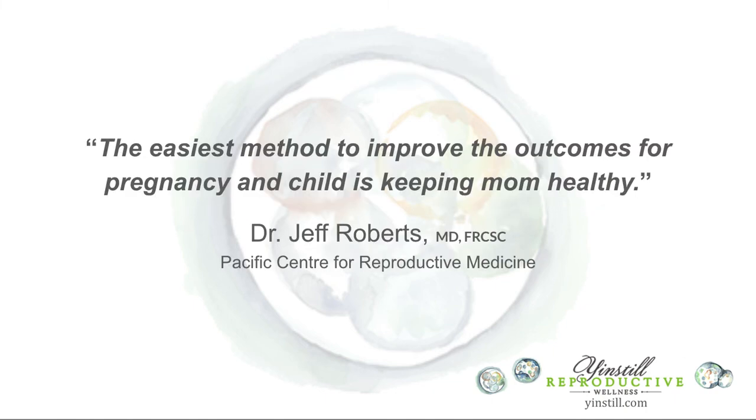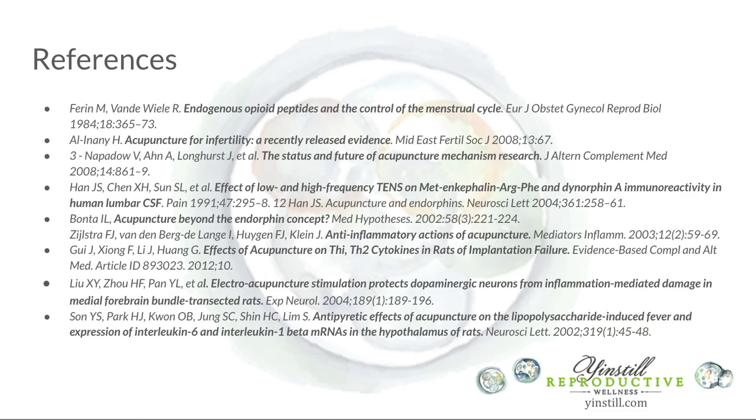And finally, leaving off with the quote of a local IVF reproductive endocrinologist and IVF doctor, Dr. Jeff Roberts: the easiest method to improve the outcomes for pregnancy and child is keeping mom healthy.